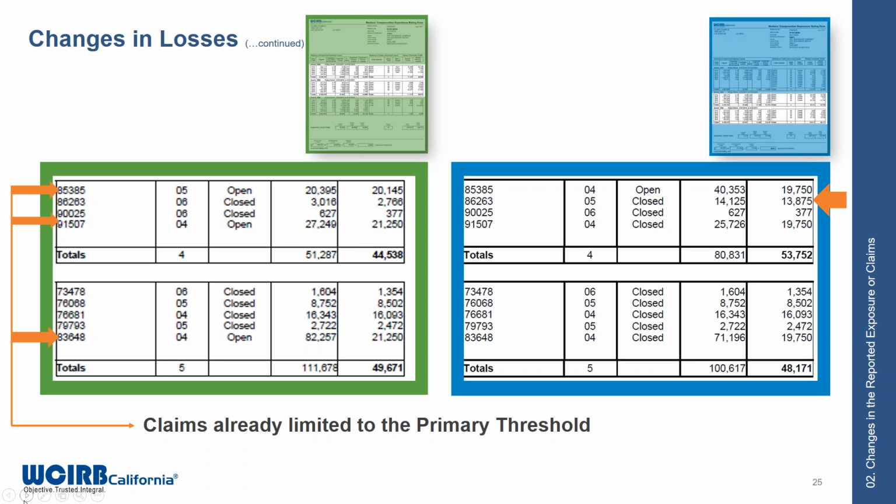Now on the right, we can see one orange arrow. That was for claim 86263. That claim, if you look on the left side, was previously closed and had an actual primary loss of 2,766. But in 2020, it looks like this claim was revised, even though it had been previously closed. So our actual primary losses went from 2,766 to 13,875. So this would have affected the XMOD since this is increasing our actual primary losses that are being included in the 2020 calculation.